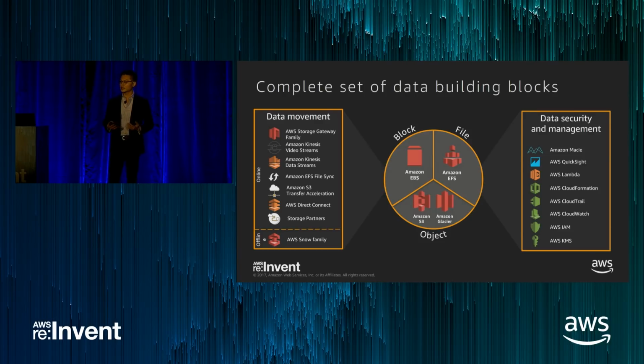What we've done is surround them with a number of tools that cut across the platform. On the right-hand side, you can see a number of security management services and paradigms that really apply to many of these storage services. For example, CloudTrail, right? It applies to all the storage services. It tracks API usage from all the calls that you initiate for safety, for auditing.